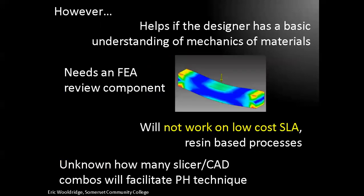We did learn, however, there are some things you have to watch out for in the process. For one, it does help if the designer understands mechanics of materials. So for example, if we're actually designing a part where we know the load's going to be, does the designer understand how the internal stress is going to result from that load? That's a key thing because that helps you shape your phantom hole to make the internal structure that you want. Also, we've noted that there needs to be a finite element analysis component to the process.